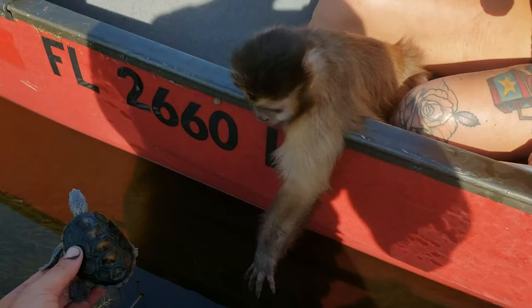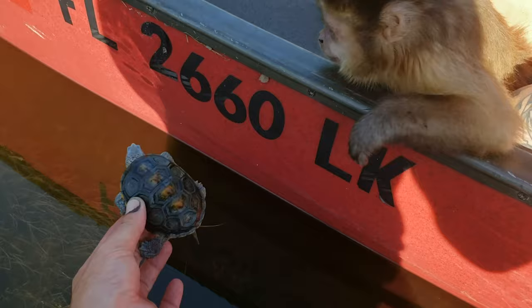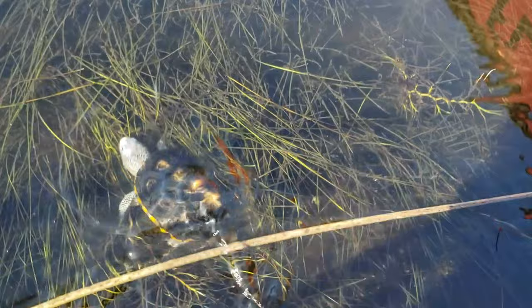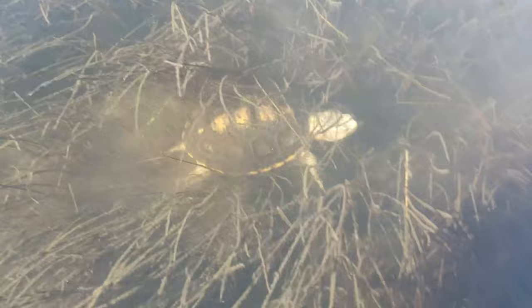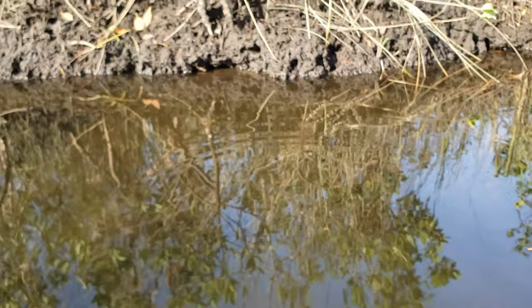Hey, these little feeties. Kisses? Give me kisses? He just attacked my leg. All right, take your shirt off.